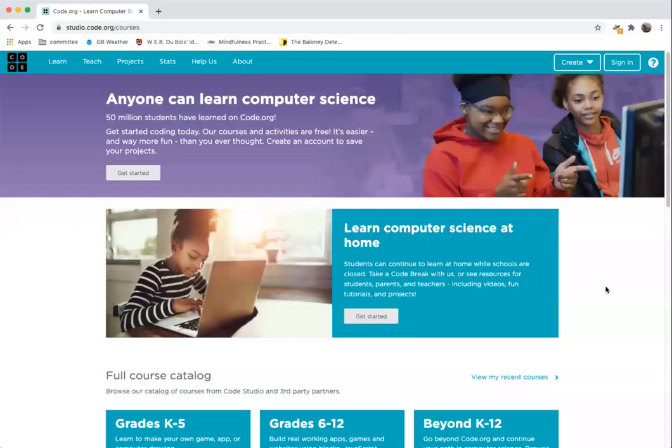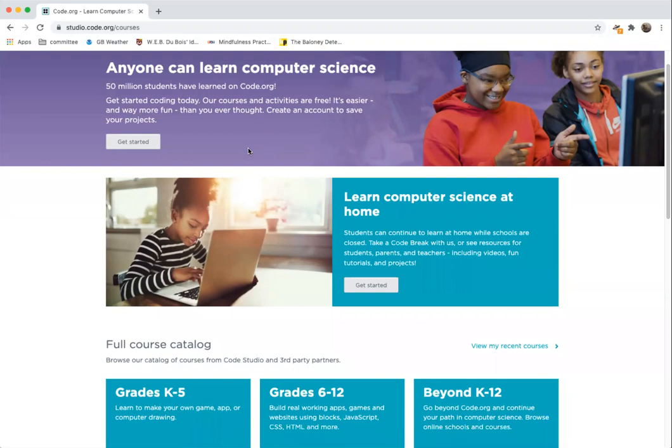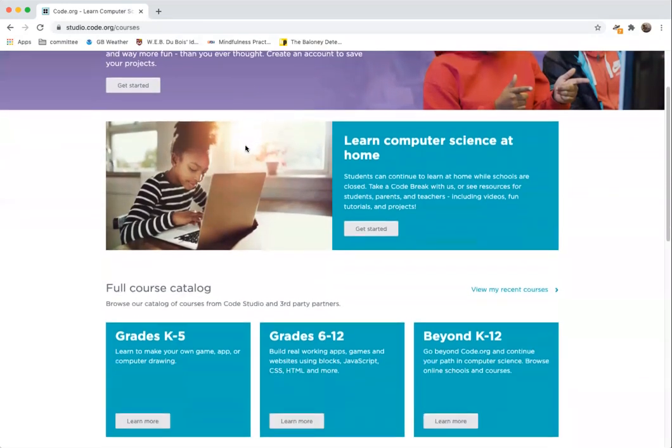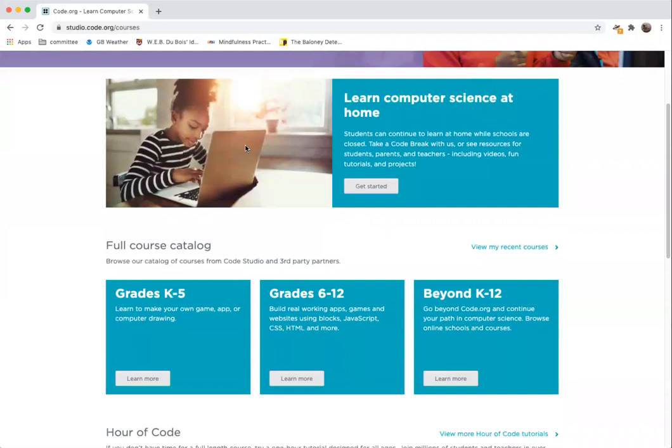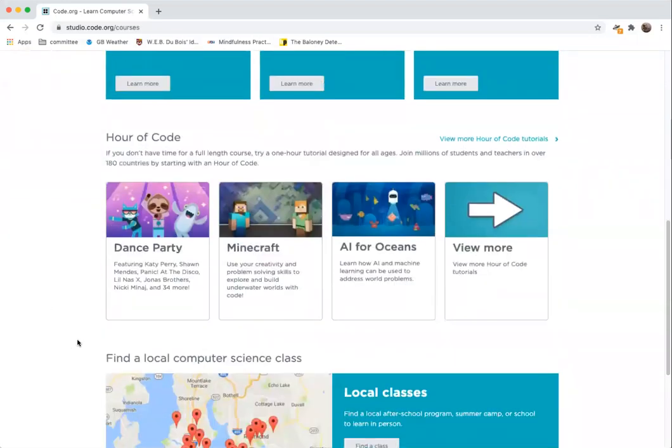The first one is probably going to look familiar to those of you who've done coding at Happiness Toolbox before. We're going to use the code.org website. So this is an online website that takes you through different coding skills and helps you practice them. So last year we focused on this dance party, and there's a whole bunch of other ones that I'll introduce you to and talk a little bit about some of those.